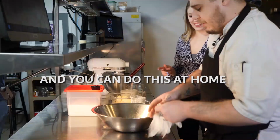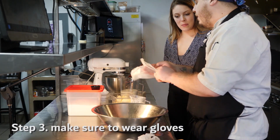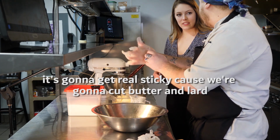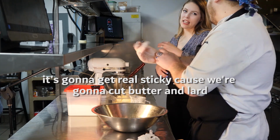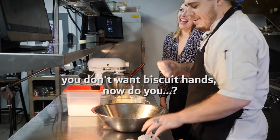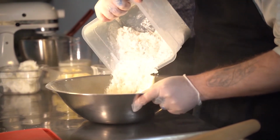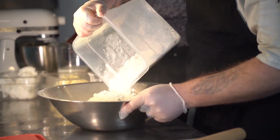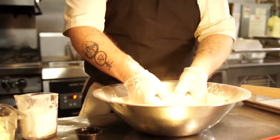Yay, team. So step number 2, let's avoid biscuit hands. That is what Chef Carmen calls a sticky situation, sticky business, risky business. Oh, it's so funny. And you know, you're gonna make more biscuits with all the time saved from not having to wash your hands as much. And if you have family members that are afraid of cross-contamination or gluten, I don't know, just wear gloves, cool?